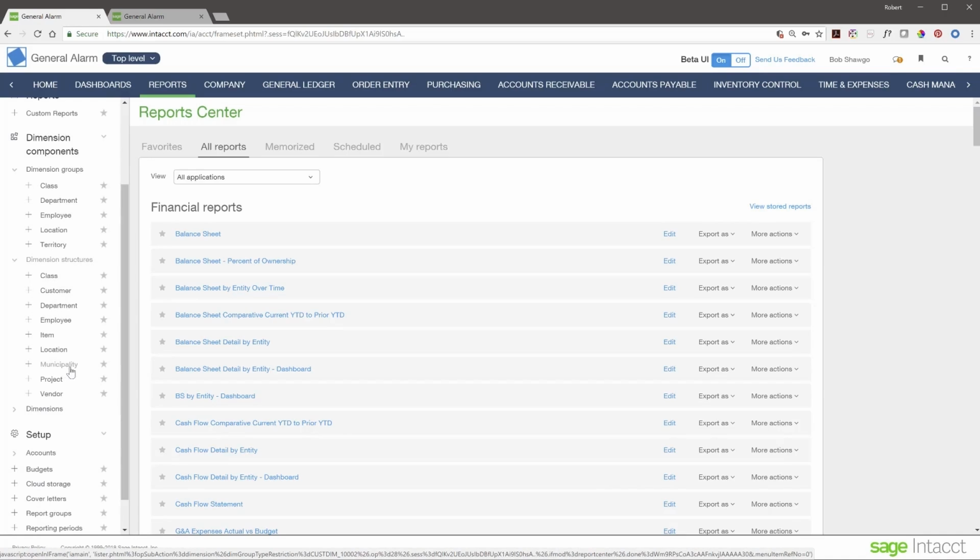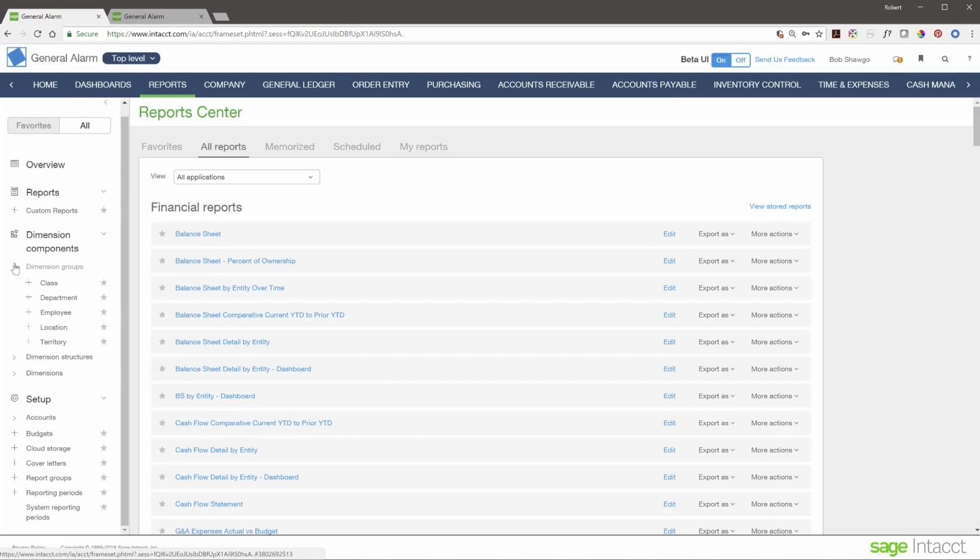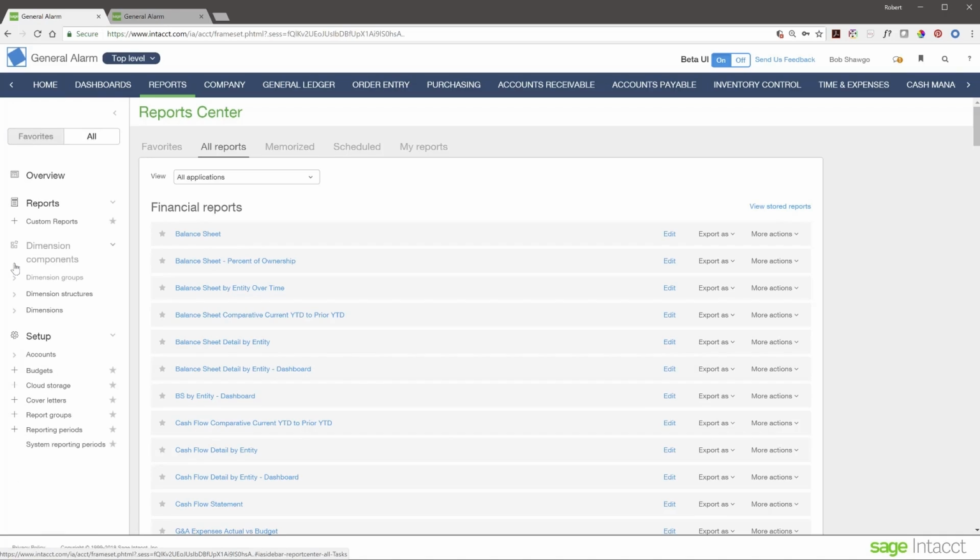Maybe you work in real estate and you want to keep track of municipalities. You could create a dimension for municipality, and then you could create groups of dimensions for those different types of municipalities that you're dealing with. And so you can create multiple levels of reporting that break down your information according to your dimensions and your groups of dimensions.